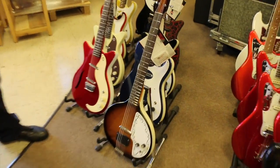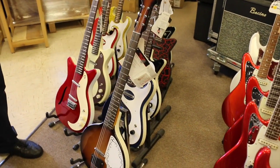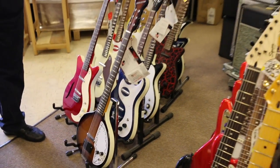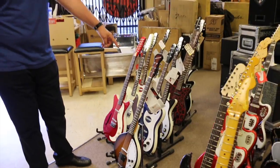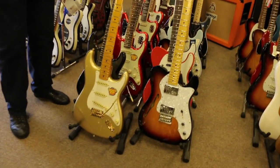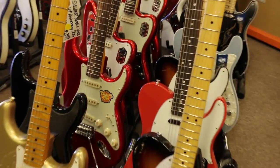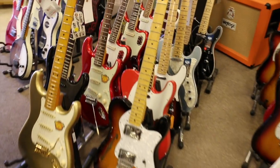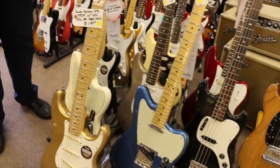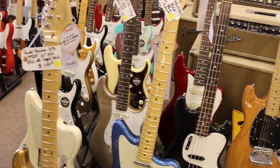Starting over here, we have some of the Dan Electro reissues. We also have some old Dan Electros. These are cool, visually great, not expensive, in the $300, $400 range. We have the Dan Electro Coral Sitar, which is a little bit more. We've got Squiers, the Classic Vibe Squiers, which are very affordable and a really nice guitar. We have Mexican Tellys, Strats, and then loads of new American Strats, Tellys, Jags, bass sixes, just all kinds of stuff.